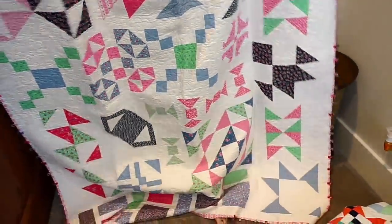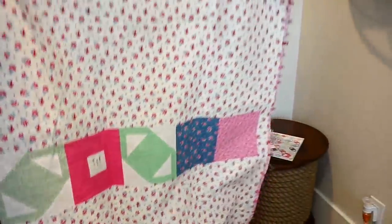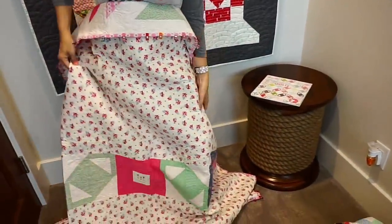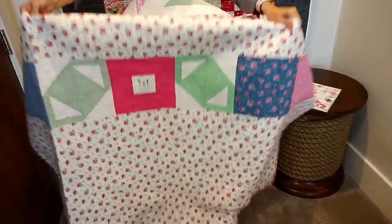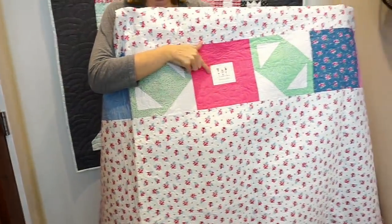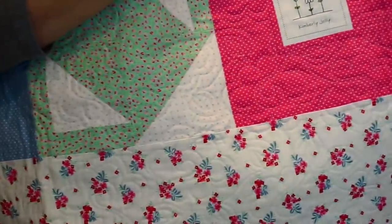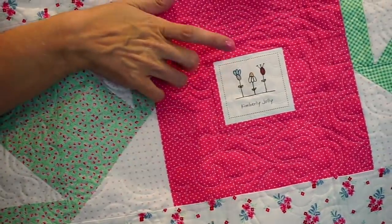And this is how it looks. I'll give you details in a minute. And then I did a fun piece backing. I had some leftover blocks from the front, and then I got the Sweetwater Club label that I pay for. I'm not endorsing it for pay or anything. I pay for these, and this was the label that came this month.